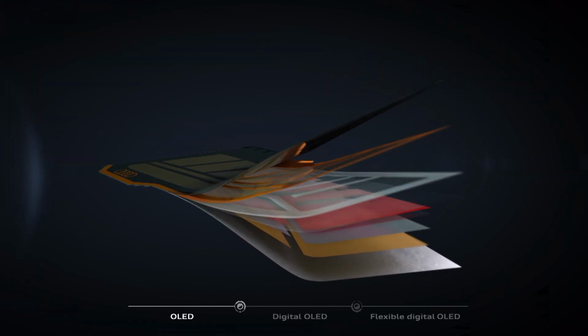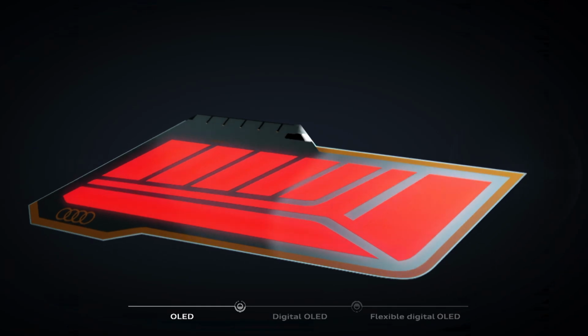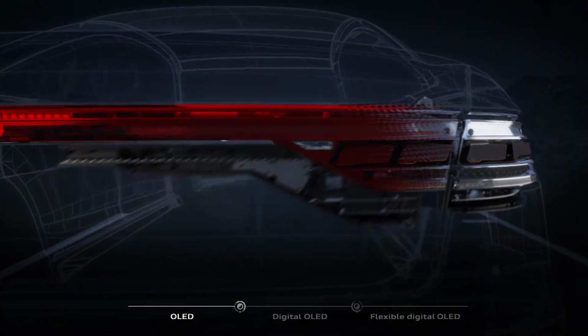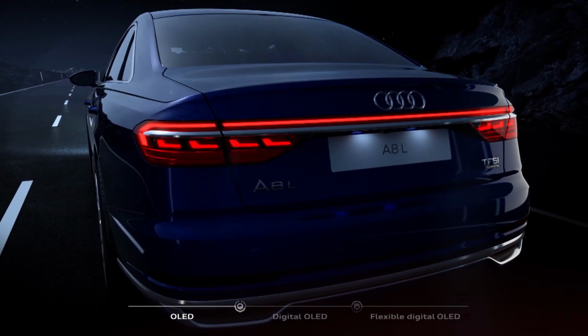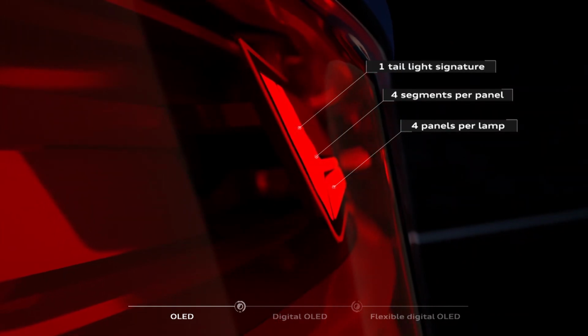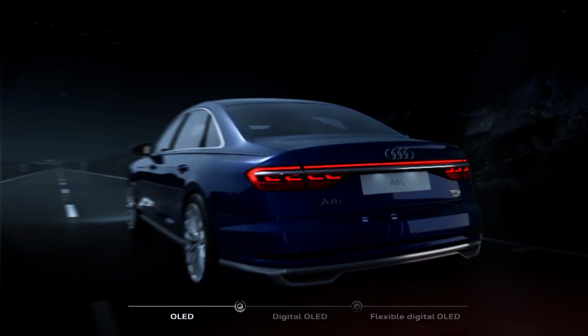Unlike an LED, which is a point light source, Audi calls the OLED a panel radiator. If an LED is like a light bulb, then an OLED is more like a screen covered in millions of light-emitting pixels. It's a tremendous leap ahead of conventional LED technology, since the OLED delivers better performance, uses less energy, and at just a single millimeter thick, it unlocks incredible flexibility for the designers.